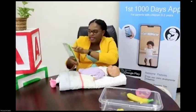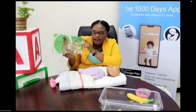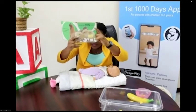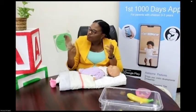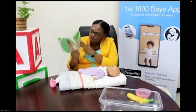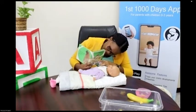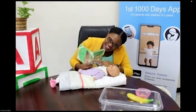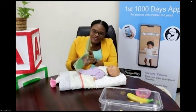So let us read what it says. It says, feel the soft, fluffy cheeks. You see that? So right here, I'm going to allow Hannah to feel it because it says it's fluffy. Okay, Hannah? Feel it. Yes, it feels very mushy, mushy, mushy. Soft and nice. Very good.